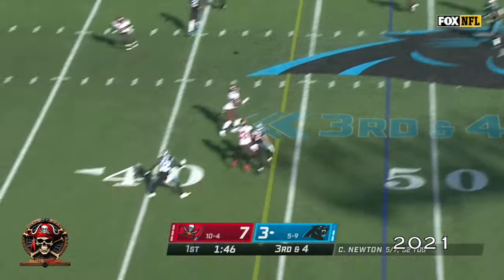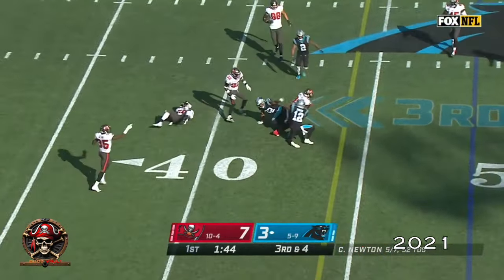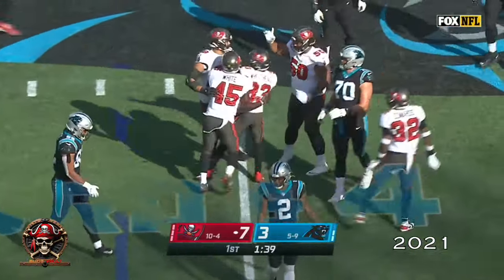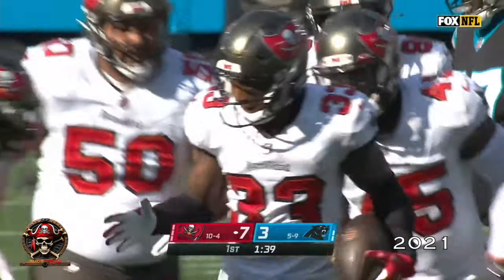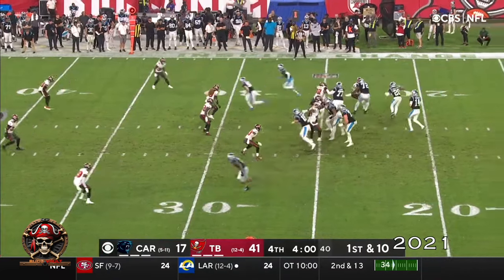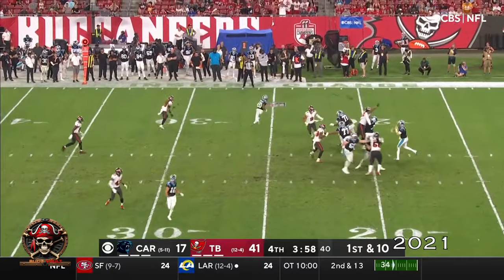Newton surveying the field. Lobs it in the air, and it's batted away and then intercepted by Murphy Bunting. It was tipped away by Shaq Barrett and caromed in. You know, the Buccaneers did this season, bringing all these guys back.